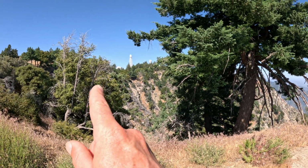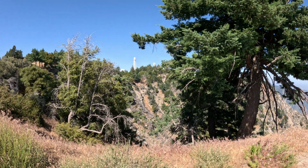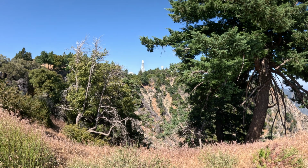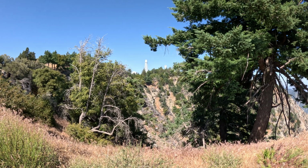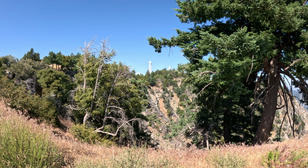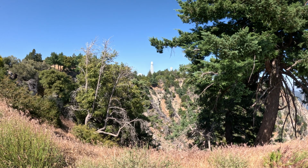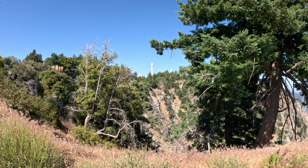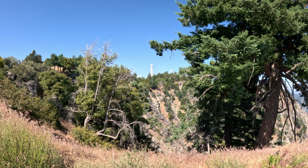And over here we have 3 of the observatories that you can see. The largest one is just tucked away behind the tree line with just a little bit of the dome showing. And there are 2 other ones. None of them are open to the public. We'll walk over there if we can and see what's going on, if we can get a glimpse of what it looks like up close.